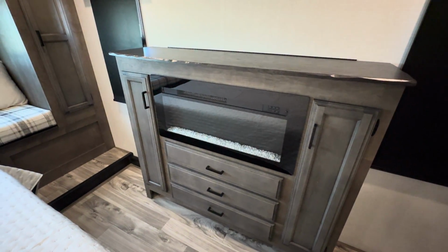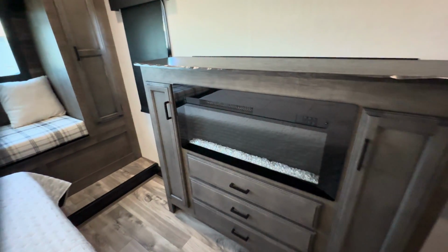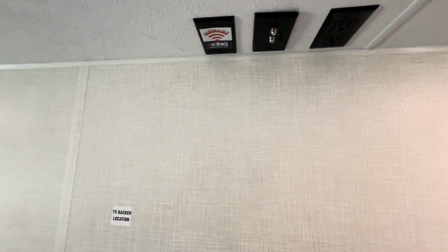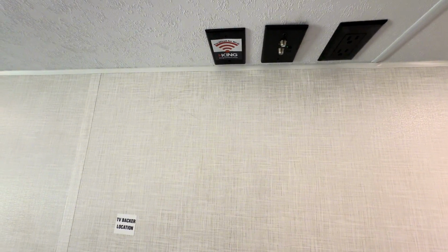Dresser with tons of storage space and a 5,000 BTU fireplace. This lifts up as well for some storage. And you got your 3 drawers. And up above is your TV backer location if you want to add a TV. Your hookups there. Outlet, pre-wired for Wi-Fi.